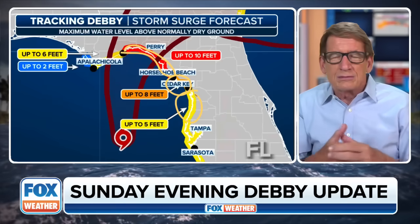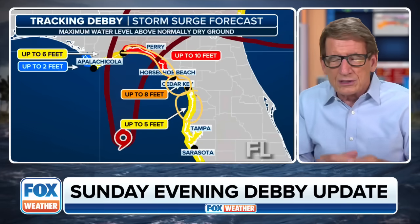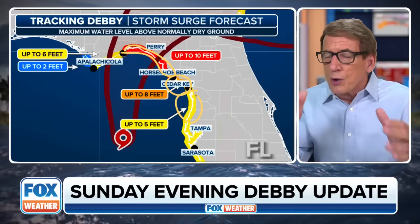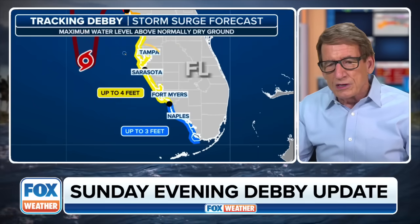high tide. Luckily, low tide is going to occur overnight, so not all these places are going to have these high numbers unless the storm slows down or speeds up, and we just can't tell that. So the idea is you prepare for the maximum, and then you hope for some lower number. But even in the Tampa Bay area, up to 4 feet of storm surge.